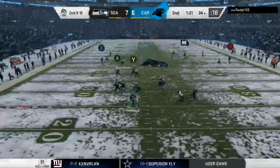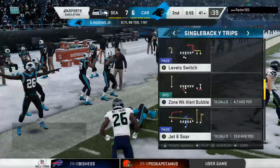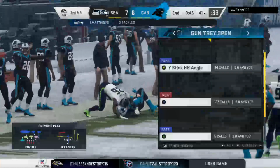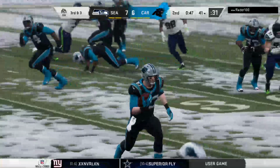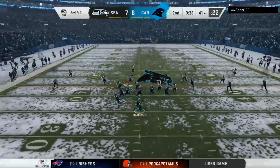Second and 10, here's Haskins again. Looking left side, and he's got a man. It's Hoffman. The reception is good for seven. It's third down. One thing you're hoping for when you run drag routes is that you're able to hit a receiver in stride, and he can pick up a lot of yardage after the catch. But in this situation, the defense was effective, able to stop him before he could get a good head of steam going. A second down completion got him seven.